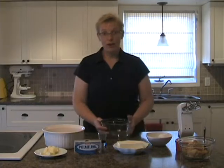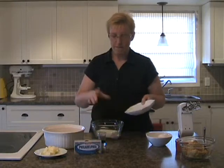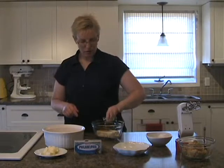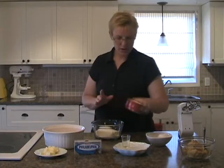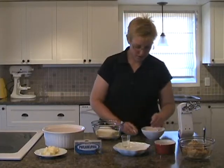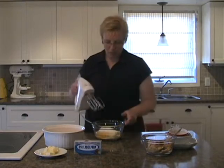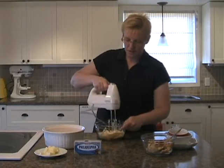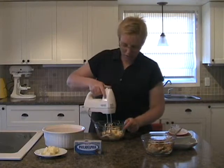So now we're going to start working on our cream cheese mixture. I have 1 block, 8 ounces of Philadelphia cream cheese. To that, I'm going to add a teaspoon of vanilla, 1/3 cup of sugar, and 1 egg. So now I'm going to use my hand mixer again. We're going to mix this up until it's nice and smooth. That cream cheese is always so good at going smooth. And then we're going to top our carrot cake with it.